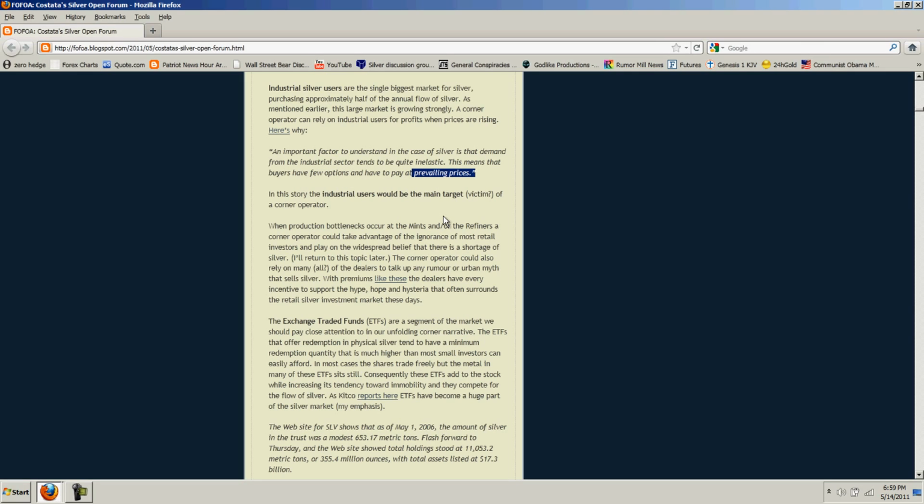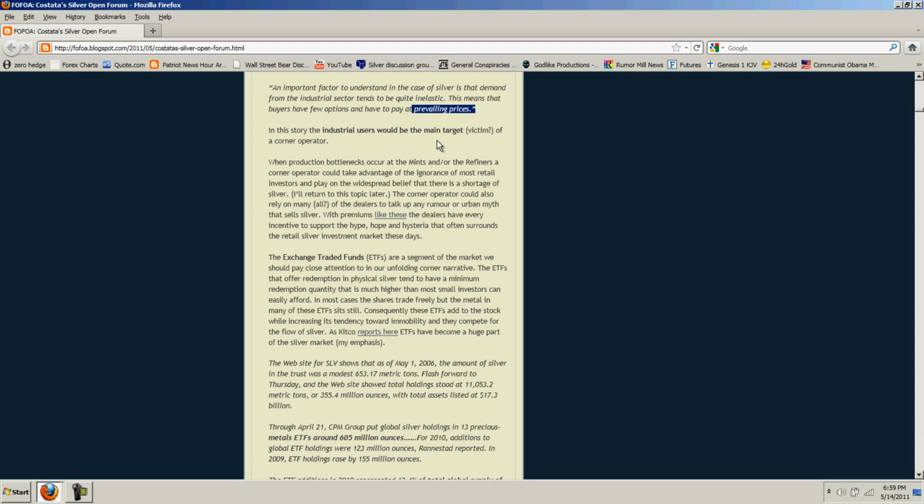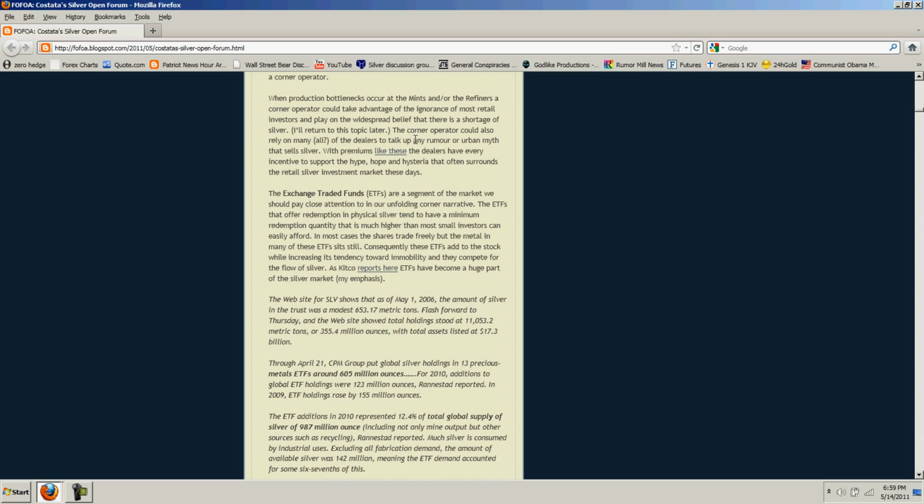Now, we pointed that out in a number of places. One of my office series is about the inelasticity of both supply and demand in silver, and FOFOA has confirmed that. In this story, the industrial users would be the main target victim of a corner operator. When production bottlenecks occur at the mints and or refiners, a corner operator could take advantage of the ignorance of most retail investors and play on the widespread belief that there is a shortage of silver. I'll return to this topic later.